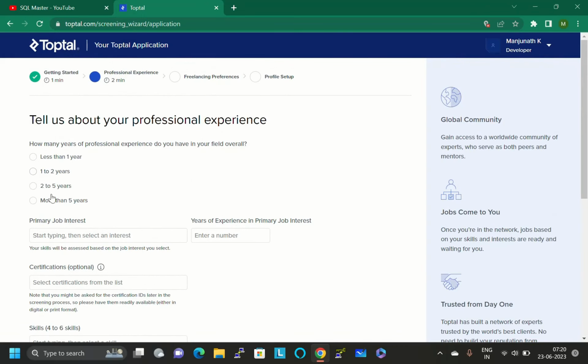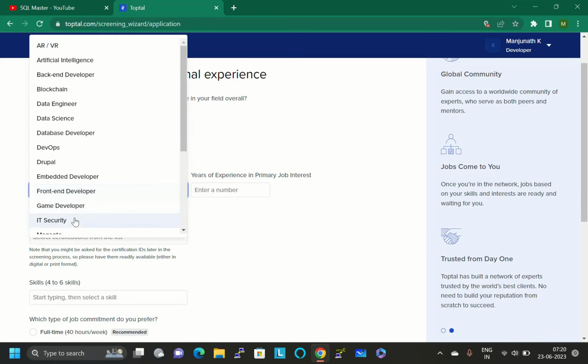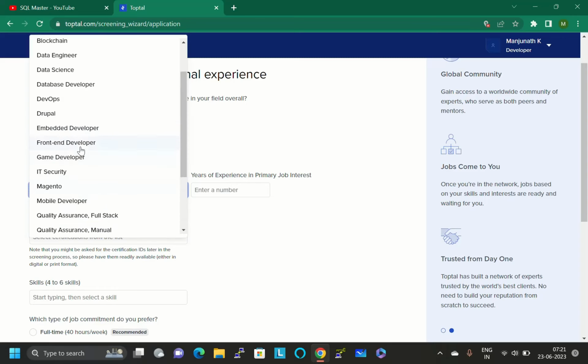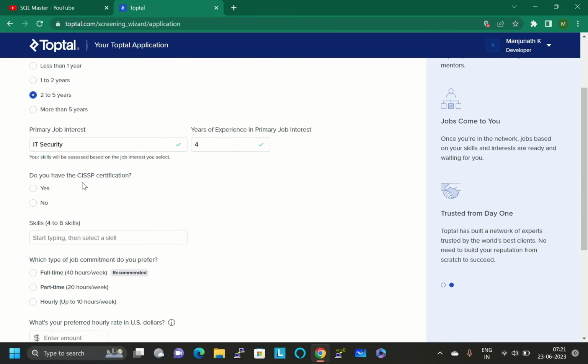Here you can choose how much experience you have. I have 2 to 5 years. Primary job interest: you can choose whichever you are applying for. You can choose later whatever you want. Years of experience in primary job interest, I have 4.4 years. Do you have CISSP certification? No, I do not have.